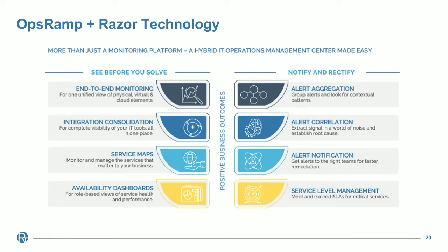Working on building availability dashboards and then working on alert aggregations and correlations and notifications, keeping that noise controlled so that it's not chaos and it's not just things that people build a filter for anymore in their inbox. It's actual data, so that when we hear alarms go off, it's something critical we need to look at, because we already had correlation, trying to figure out if it was one thing or another, or building that service level management so that our SLAs are matched based upon the escalations and the alerts that go off that we need to look at.